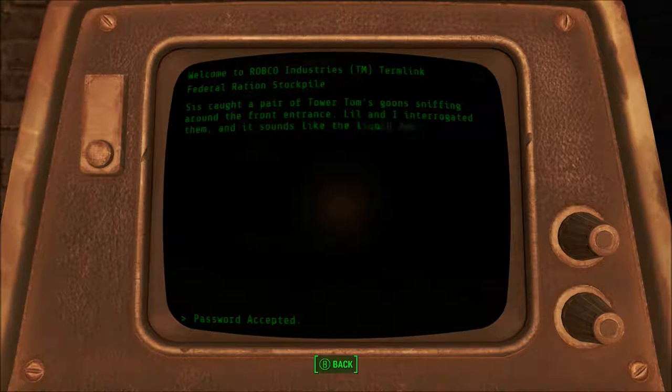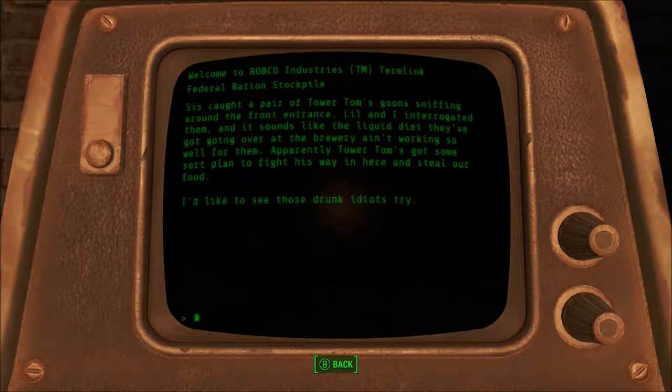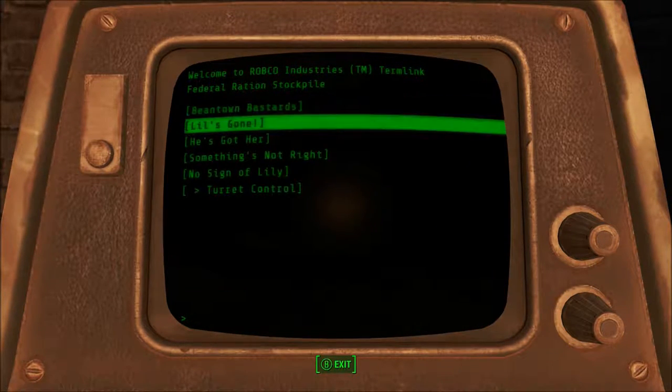Sis caught a pair of Tower Tom's goons sniffing around the front entrance. Little and I interrupted them, and it sounds like the liquid diet they've got going on at the brewery ain't working so well for them. Apparently Tower Tom's got some sort of plan to fight his way in here and steal our food. Like to see those drunk idiots try. Beantown Brewery. I know that place.